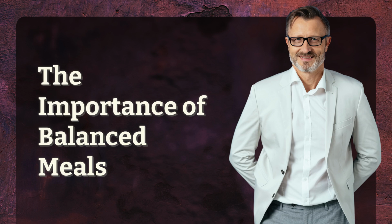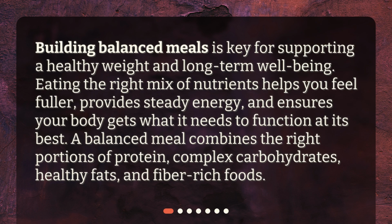The importance of balanced meals. Building balanced meals is key for supporting a healthy weight and long-term well-being. Eating the right mix of nutrients helps you feel fuller, provides steady energy, and ensures your body gets what it needs to function at its best. A balanced meal combines the right portions of protein, complex carbohydrates, healthy fats, and fiber-rich foods.